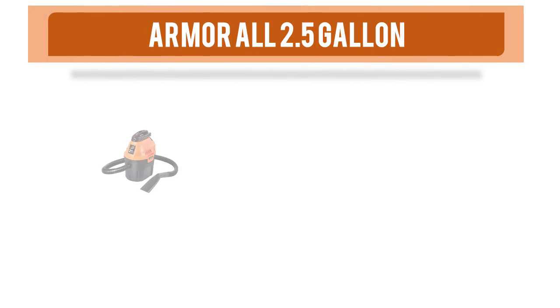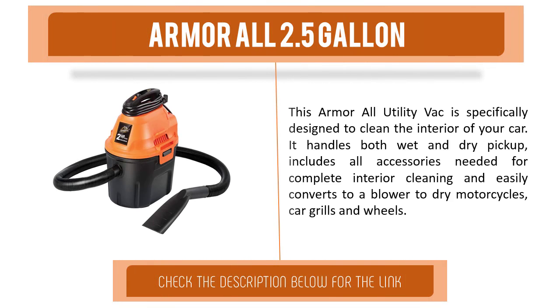The item number 1 is Armor All 2.5 gallon. This Armor All utility vac is specifically designed to clean the interior of your car. It handles both wet and dry pickup, includes all accessories needed for complete interior cleaning, and easily converts to a blower to dry motorcycles, car grills and wheels.